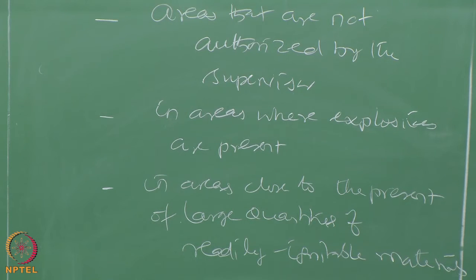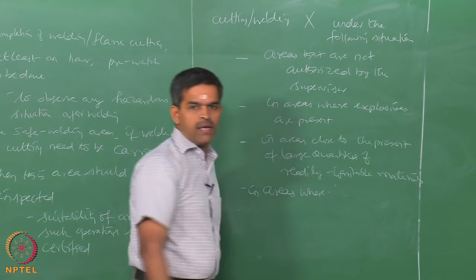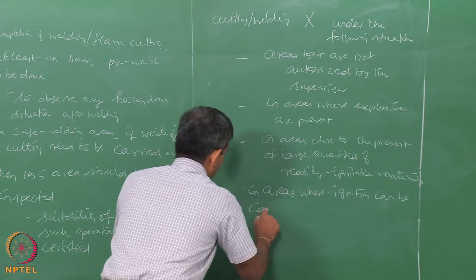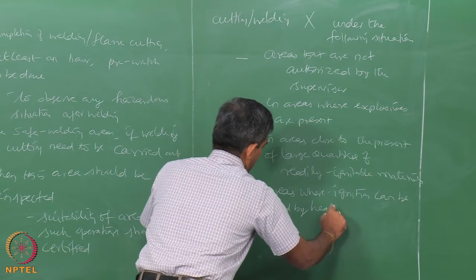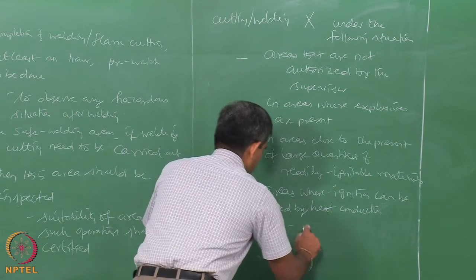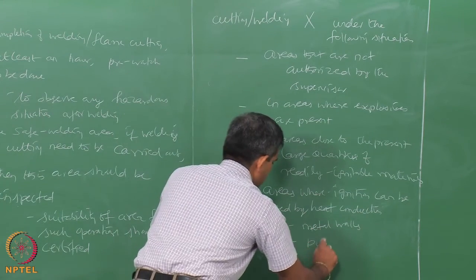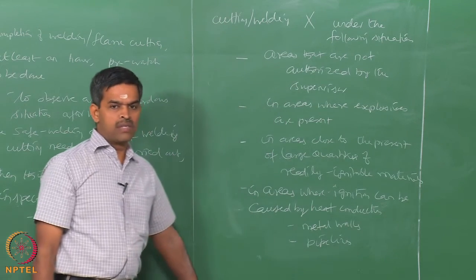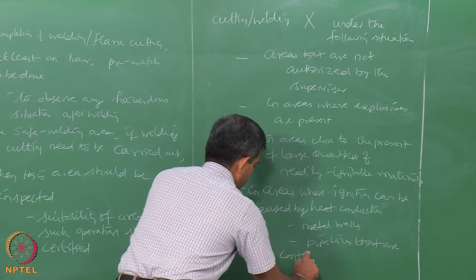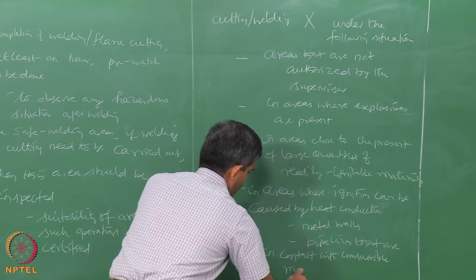Areas where ignition can be caused by heat conduction. For example, metal walls, pipelines that are in contact with combustible material on the other side.